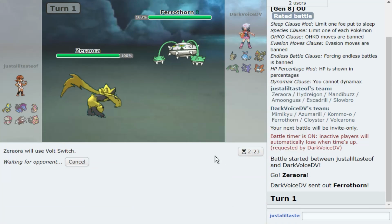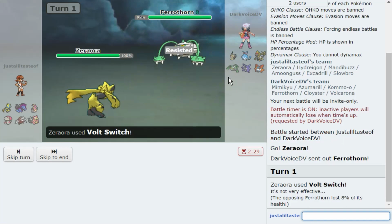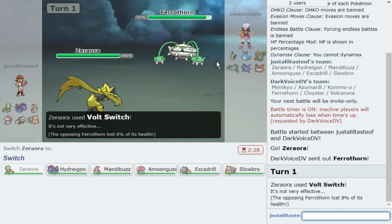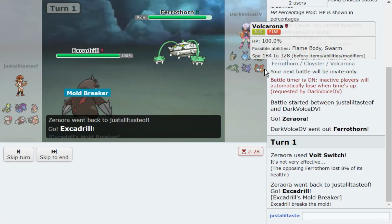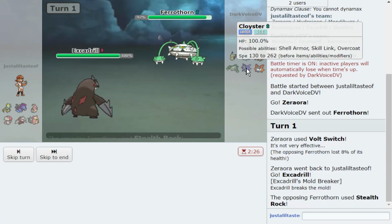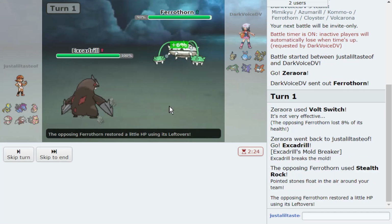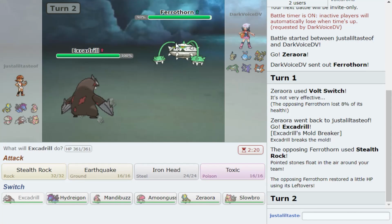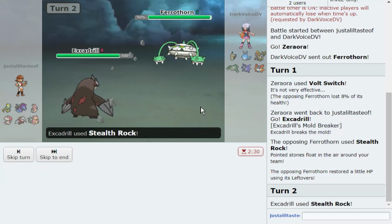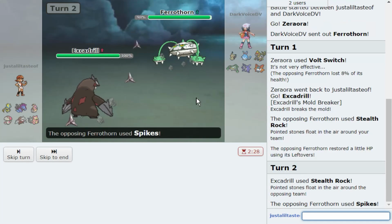And I'm going to Volt Switch here and opt to get up Stealth Rock. Main reason being is I want to make sure I can pressure that Volcarona. Obviously, they also don't like switching into EQ, but this is nice for Cloyster. This is really, really good for my HYDREIGON too. Just getting all that chip on everything, as HYDREIGON can get a kill whenever it comes out.